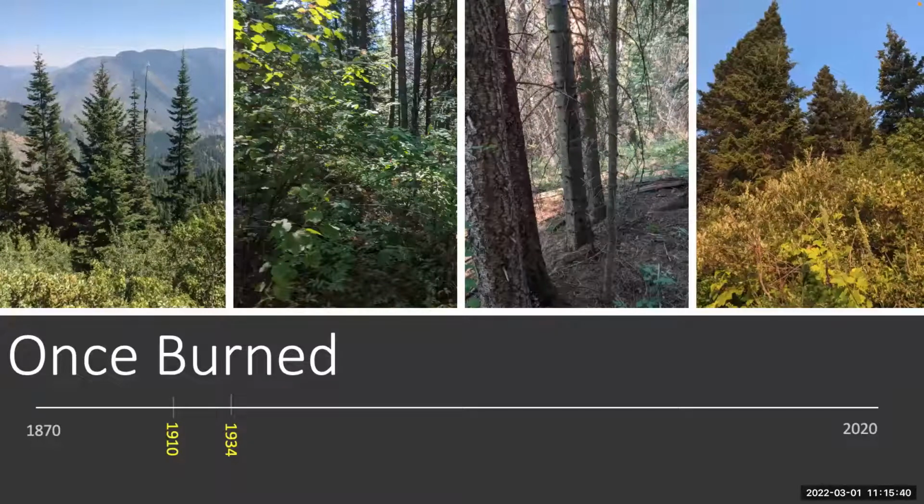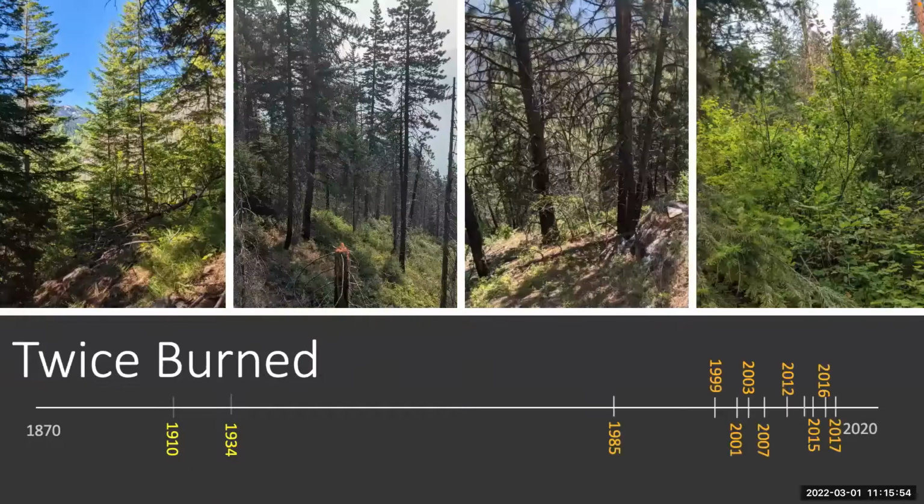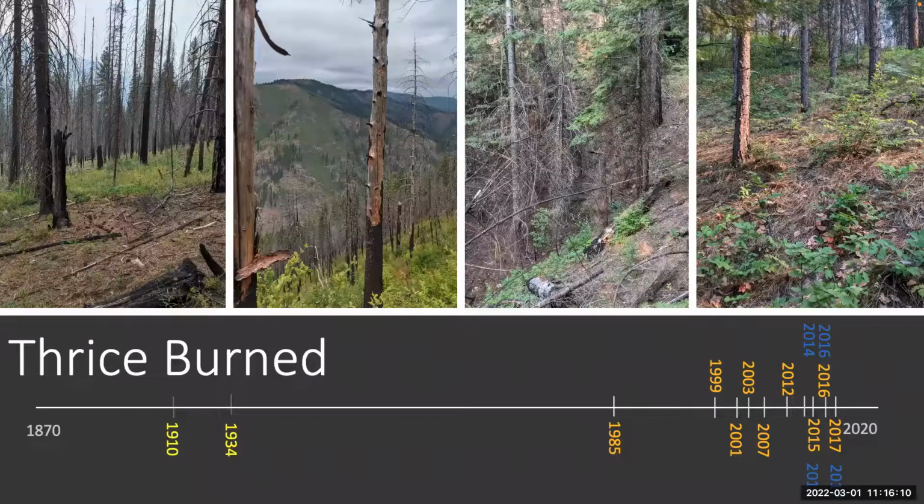And this is just some variations and different examples of what once burned plots looked like. These are actual pictures from the sites that we visited. And then similarly, this is those twice burned and what they look like. And on the bottom, those are all of the different fire years that the second reburn occurred in, or the first reburn, the second fire. And this is the third time burn and what those different plots looked like. And then in the blue, those are the fire years for those areas that have burned 3 times.